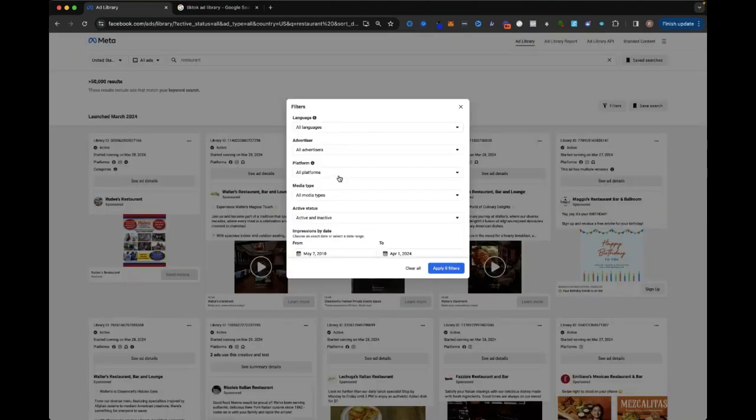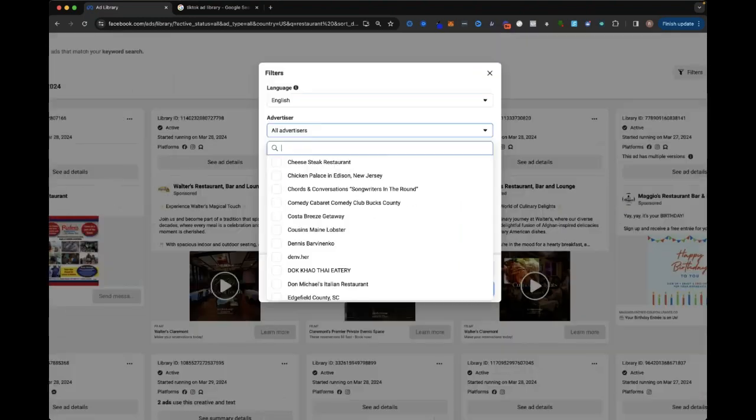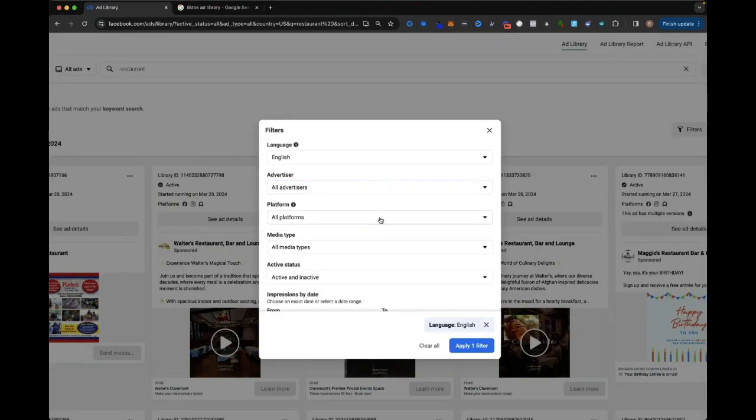I'm going to filter to ads that are active right now. I'm also going to do English for now. And I can really select by advertiser. Can I have them all here? These are all my clients on a silver platter. Guys, finding clients is so darn easy. Once you have FOMO proofs, we're going to show you how ridiculously easy that is.